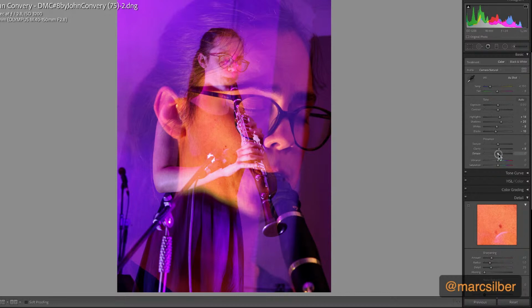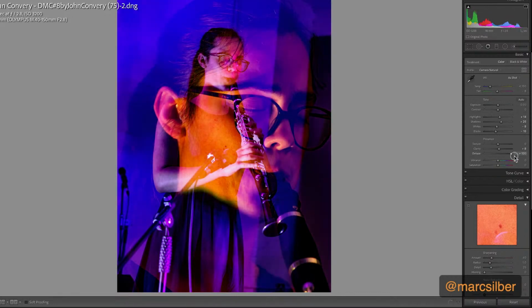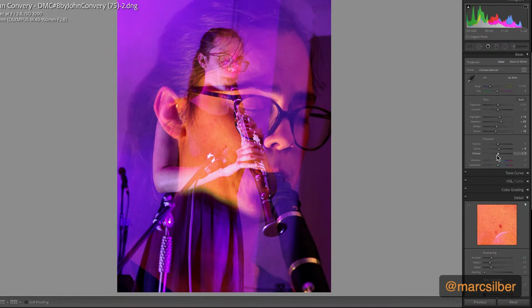Do I use them all the time? There's also dehaze, which is another mid-tone contrast. But in this image, I don't see that these sliders are really going to help. I might just leave the clarity over there a tiny bit. It's kind of like you do that and you wonder, is that even important?